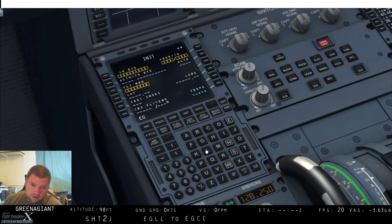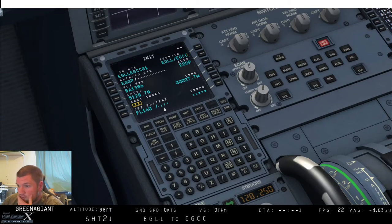So we're going from Heathrow, EGLL, to Manchester. We'll take the route that we've just planned. Flight number is BA, forgotten it already. What was it? 1386. Not that this makes any difference whatsoever, but we'll do that. Cruise is flight level 160. Alternate is going to be Liverpool. And the cost index, so this is where I can just never find the flipping thing on this flight plan.